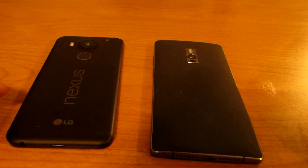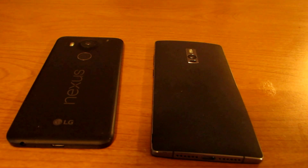The Nexus you can also use with Google Fi. Now it's questionable if Google Fi works with other phones, just because they use a combination of Sprint, T-Mobile, and now US Cellular for their cell phone service. The Nexus phone, of course, is a hybrid phone, meaning that it has both the CDMA and GSM radios.